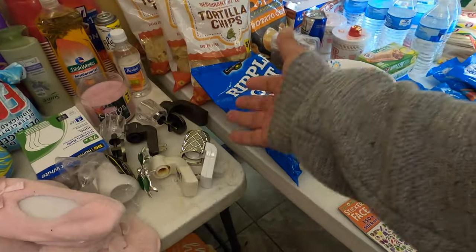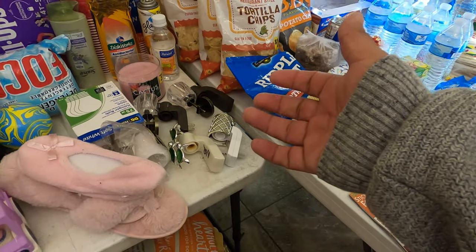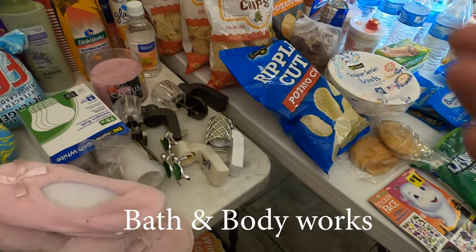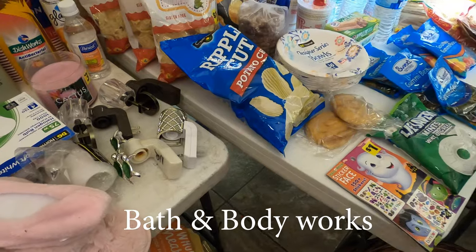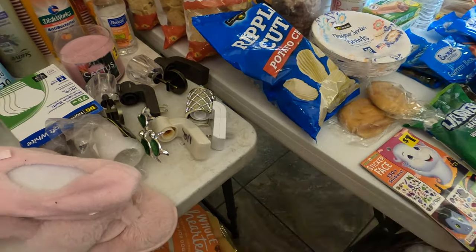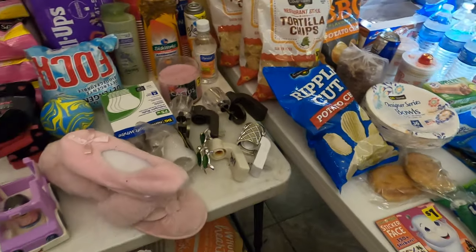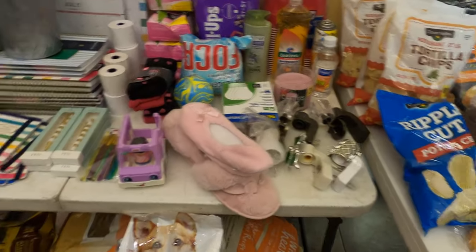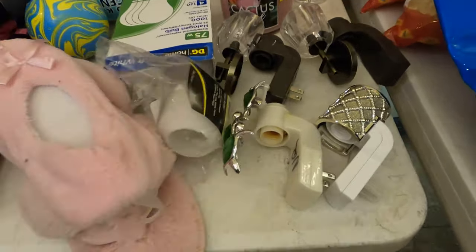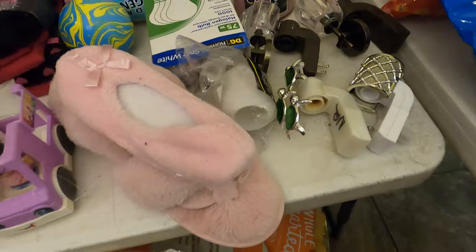We actually have been checking Bed Bath and Body Works, or something like that. Whatever that place is, but we found this stuff. So yeah, so that was pretty cool.